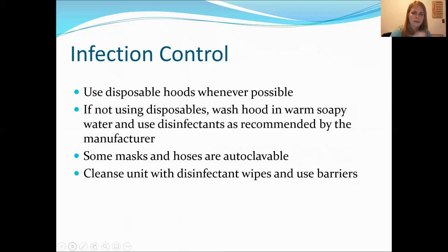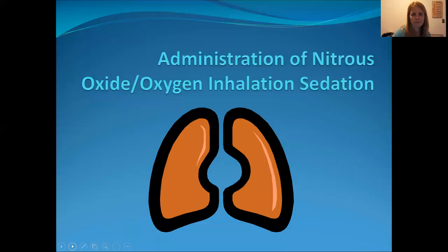But I want everything to be as disinfected, I was going to say sterilized, but sterilized, disinfected, sanitized, whatever the case may be, I want there to be no cross-contamination that happens because of the nitrous equipment.